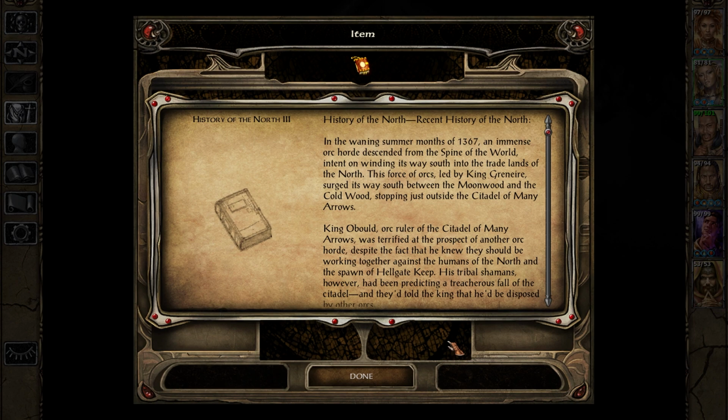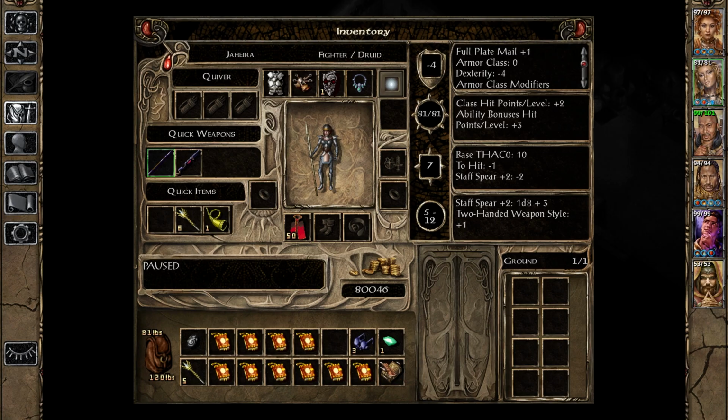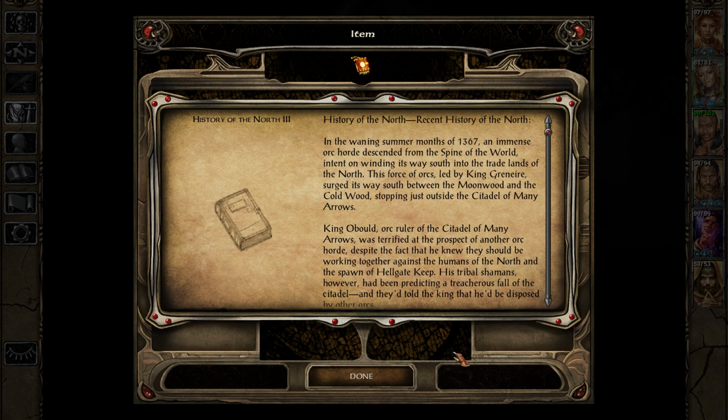Okay, so we're jumping quite a bit forward, because it was talking about the start of Netherrealm there, right? Or Netherrealm. And it was saying for over 3,000 years they dominated the north. So effectively, we're getting a 3,000 year time jump, I think. Is what's happening here. Anyway.